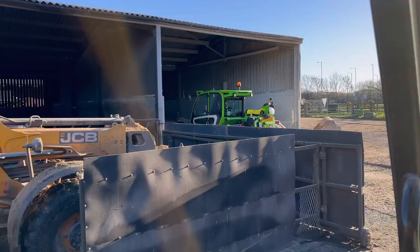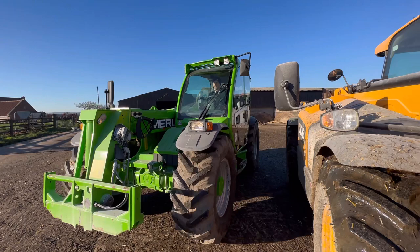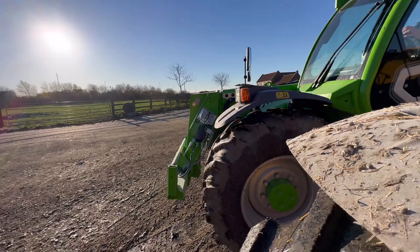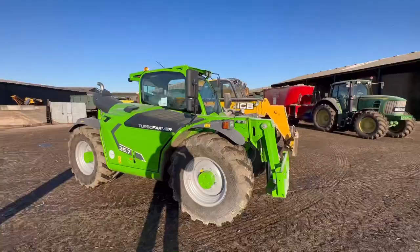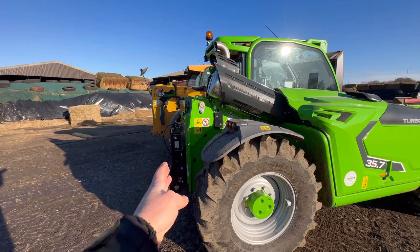So the plan is now, I'll get Andy to park this Merlo at the side of our 9 meter and we'll see the differences. So Andy's just getting it into position now. Come on Andy, come on, bit more, yeah. So the Merlo is shorter, it's not as long, not as high.